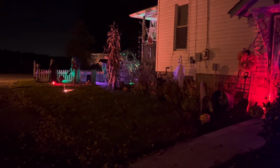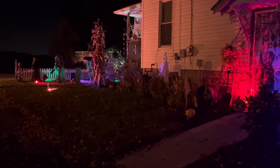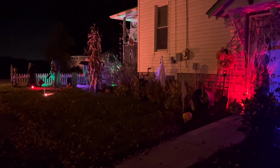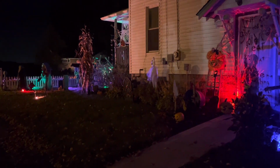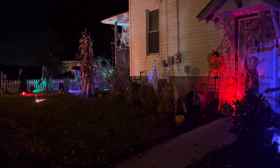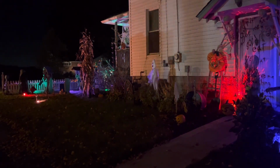That's gonna do it for today's update. We got a few more days until Halloween. Today is currently Saturday, so we got about 1 week and a day until trick-or-treat.